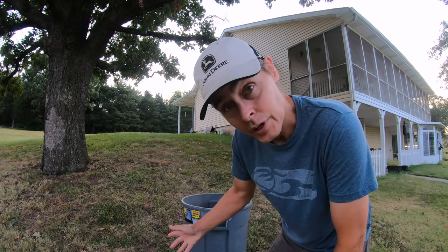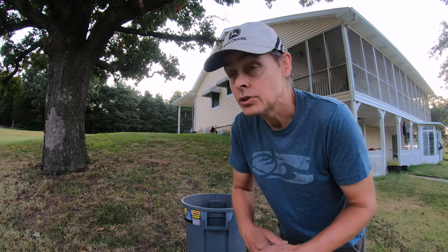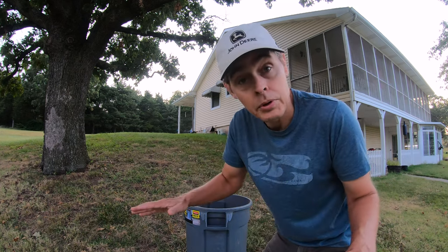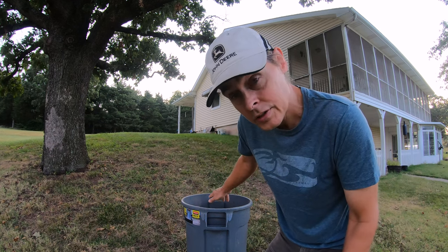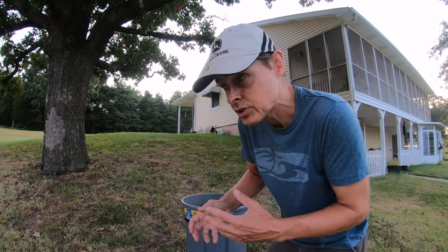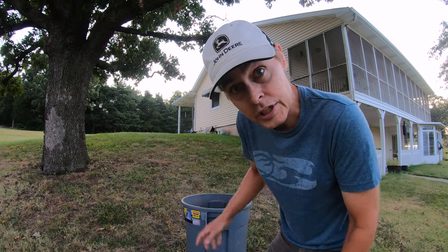Since I'm walking halfway across our property with this can, I usually take the time to go ahead and also pull a whole bunch of weeds out there. Stuffing this can with weeds kind of helps scour out and clean all of the slop and slime of those kitchen scraps.